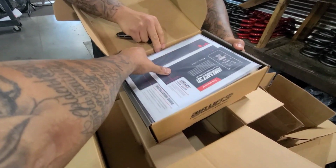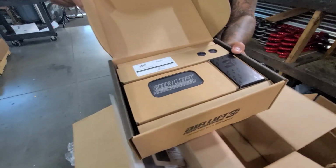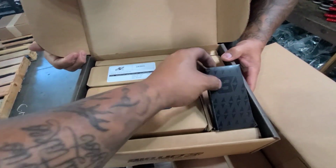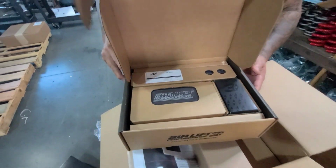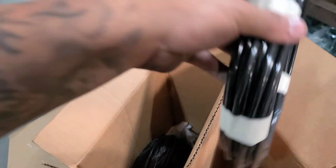And so, instructions, we don't need those, right guys? So yeah, this is the 3P. This is gonna be the manifold right here. Then you're gonna have the actual controller, it's gonna be in here. We're gonna leave it in the box for now. We'll do a full unboxing later on, guys. Looks like some 1/4-inch air line, which we will definitely not be using for this car.